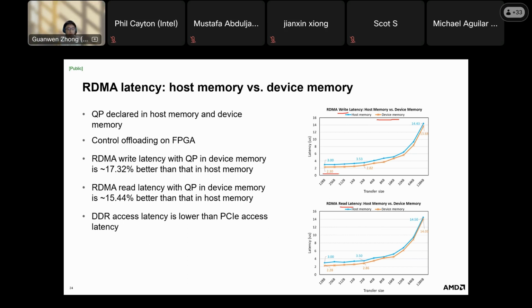The reason is that the FPGA, as a master accessing the device memory, has a lower latency compared to the FPGA accessing host memory over PCIe, and it's around 100 cycles. We can save 100 plus cycles, and since the FPGA is running at 250 megahertz, which is 4 nanoseconds per cycle, it's around 500 to 600 nanoseconds. And the RDMA latency shows similar behavior.